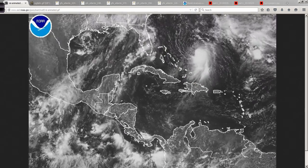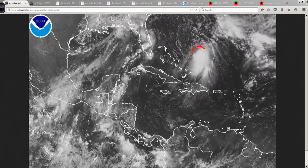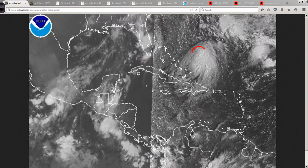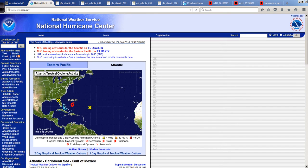Now, yes, there is still some northwesterly shear attacking this, and you can see that rounded edge to the deep convection, and that is a telltale sign of shear impinging on what we call the central dense overcast, and you can see that in the chart here from the University of Wisconsin. But the upper level ridge here is starting to expand. Joaquin moving to the west and west-southwest with time, and it's going to get into a lower shear environment. Water temperature is very warm underneath.